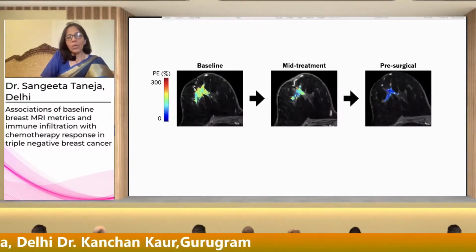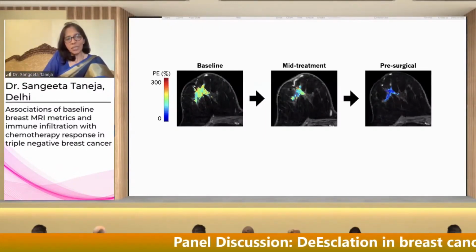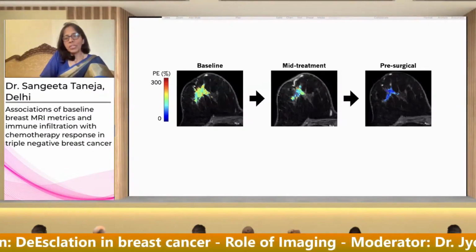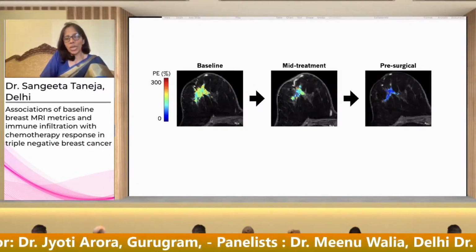So this is how the response with chemotherapy would appear on a parametric map for the peak enhancement percentages. This is the baseline, mid-treatment, and the pre-surgical. As we can see, there is not a complete response, but the enhancement has definitely gone down drastically.